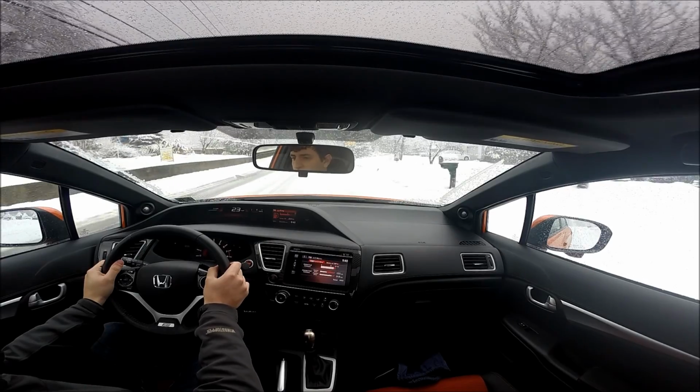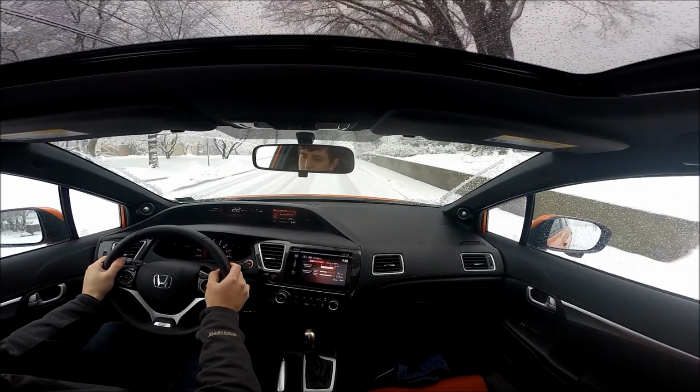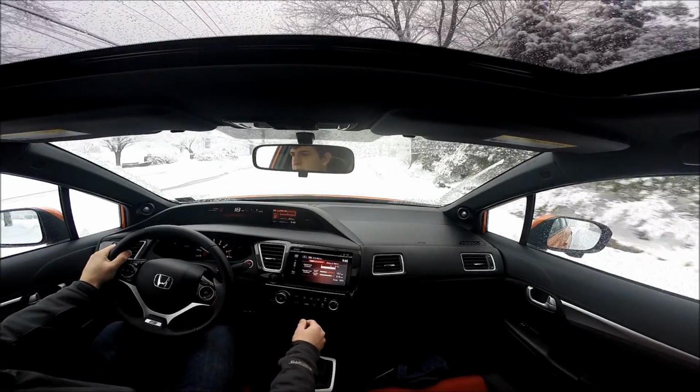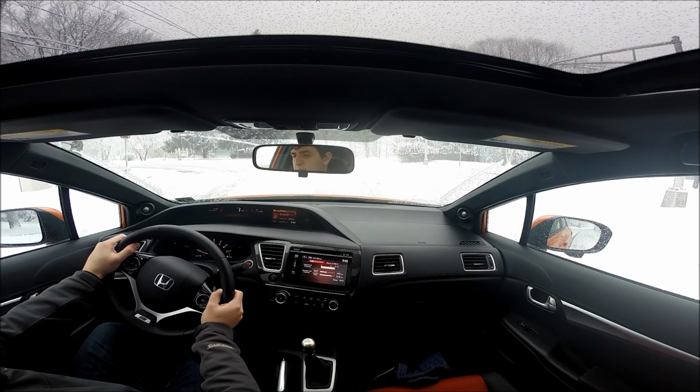Otherwise, like, this is very wet snow. The temperature, my car says 28, but throughout the day it's been hovering right around 32, 31 degrees. So it's mostly a wetter, heavier snow, and that's easier to compact.